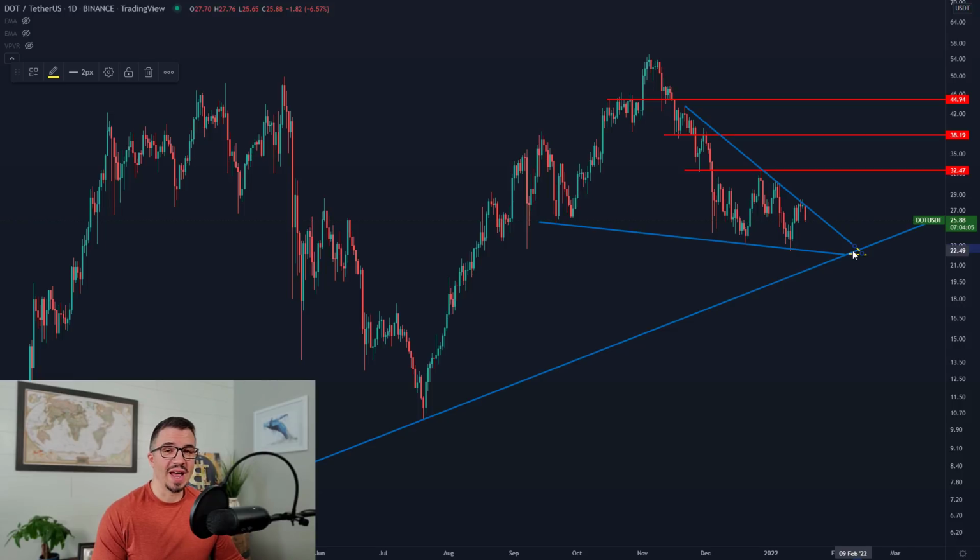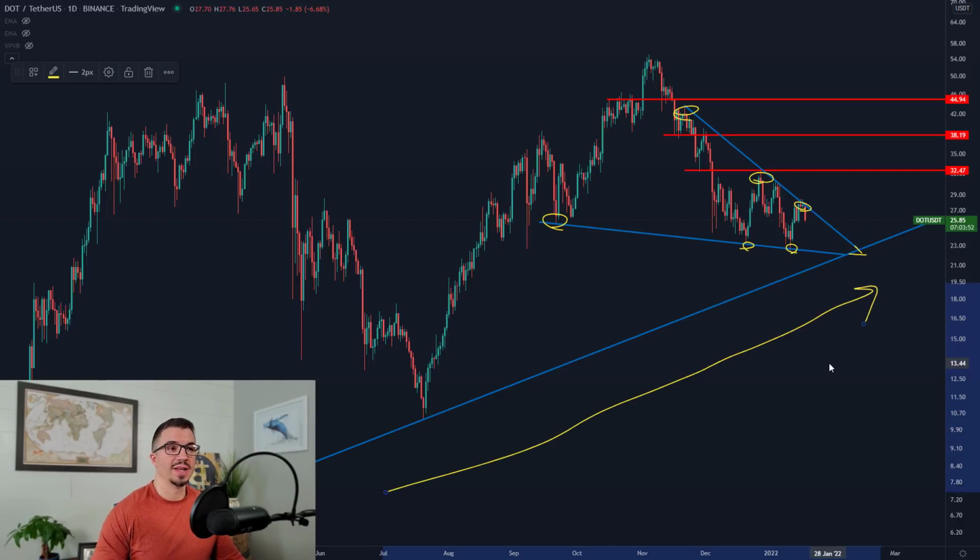So this market has to make a decision here over the coming weeks. And the fact that this is a falling wedge, which is inherently a bullish pattern, and we also have the market in a macro uptrend, I do have reason to believe that this is more likely to break higher than lower, like everybody's expecting.